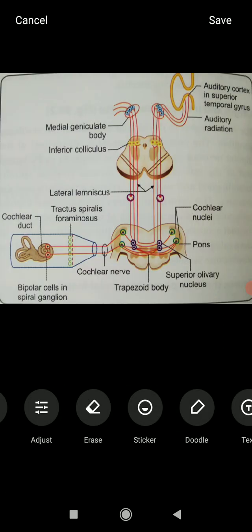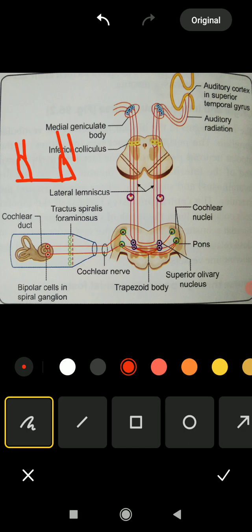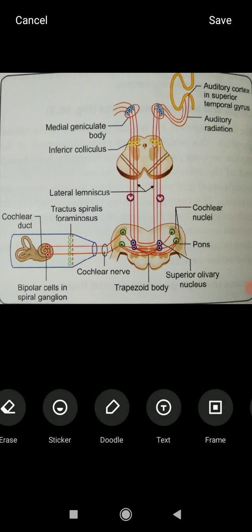This portion is called the cochlea. Within the bony cochlea, there is a duct called the cochlear duct. Within the cochlear duct, there is a receptor for hearing which is made up of hair cells, the inner hair cells and the outer hair cells. These hair cells carry the information to the first order neuron. Where is the first order neuron present? It is present in the bipolar neuron of the cochlear nerve.